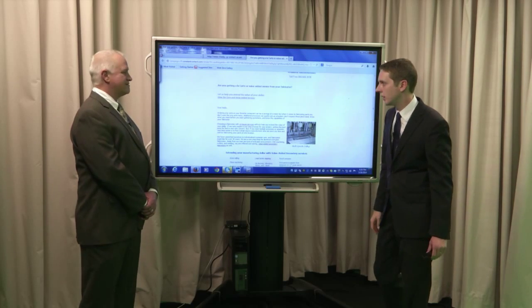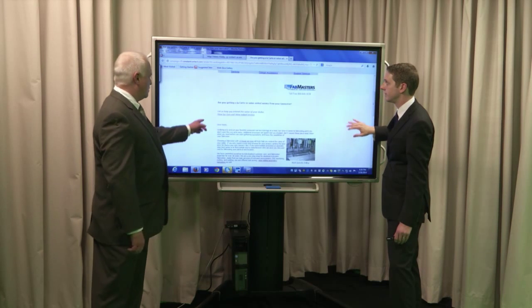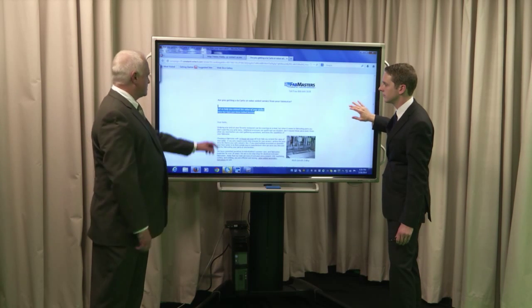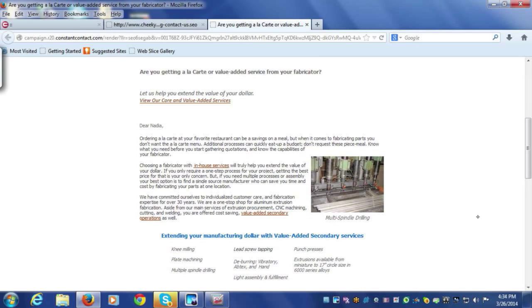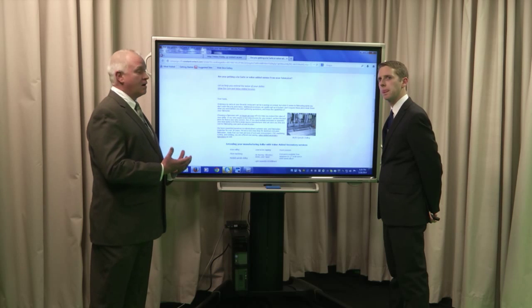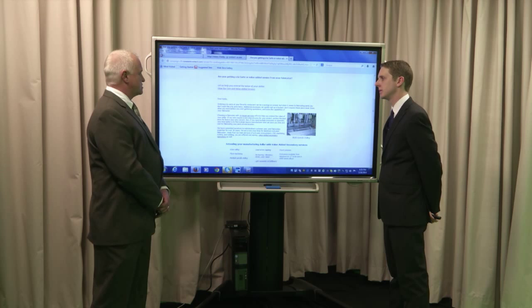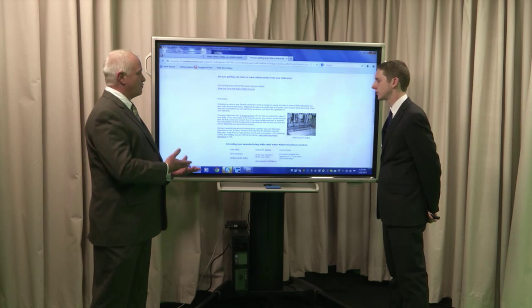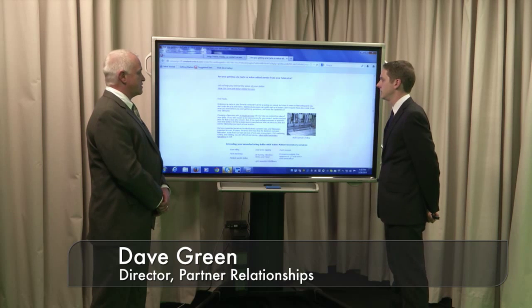Dave, quickly, based on what we've talked about today, how would you improve the performance of this page? Well, I like the fact that they've personalized it, which I think is very good in email. They also have a really great analogy here that they can use. The problem is they jump into it too quickly. This seems to me like a very complex solution. So the first thing you want to do is just connect with them and talk about what kind of prospect this is, and then lead them to this analogy as a second thing that they could do.